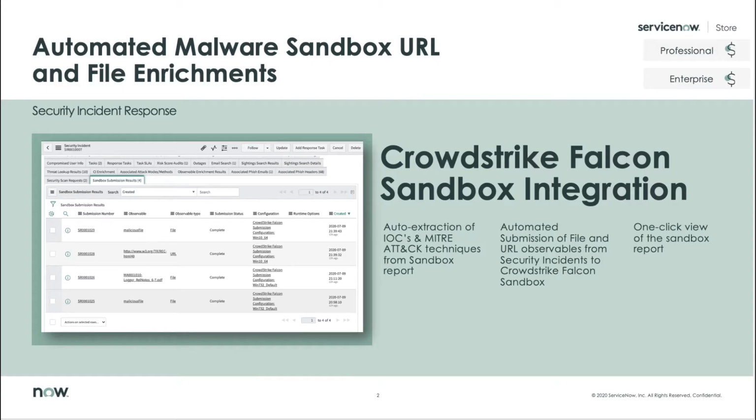Now, customers use remote detonation in sandboxes like CrowdStrike Falcon Sandbox to determine the behavior of suspicious files. But this can be a manual and laborious process. We've added some enhancements to automatically submit observables from security incidents to CrowdStrike Falcon Sandbox. Now, this does require an additional license from CrowdStrike, but it saves security analysts a ton of time and effort.